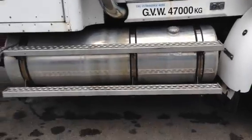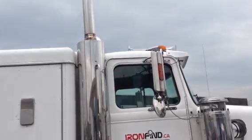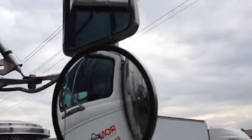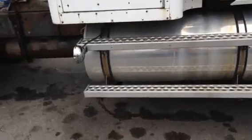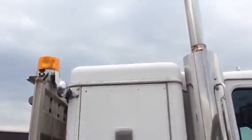Let's just step back here and take a look at the tank. The steps are nice and level. And let's go up the cab here. Just want to come behind the mirrors and take a look at the front. We've got no cracks or chips. Of course, we're seeing some very minor damage and wear on the paint, to be expected.